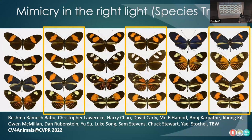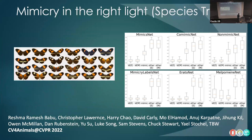The first question we asked is, is there a signal at all? Could you actually find the mimic pairs? Can you find an embedding in the latent space, when you do just species classification, that picks up the signal that the mimics are more similar to each other than every other pair of these two species? And the answer is yes.